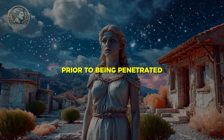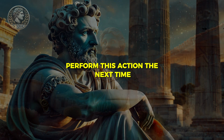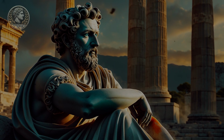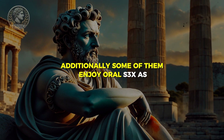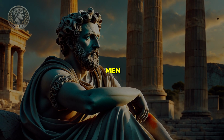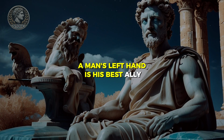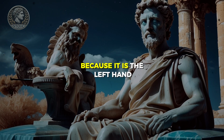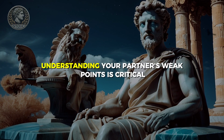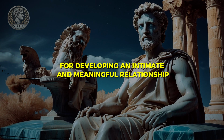Prior to being penetrated, many women enjoy having their breasts caressed. Perform this action the next time you are in the company of a woman, and you will observe the extent to which she admires you. Additionally, some of them enjoy oral sex as foreplay. Although the most effective weapon in the conflict between men and women is women's sexuality, a man's left hand is his best ally in that situation, because it is the left hand that those with the most expertise are most adept at using. Understanding your partner's weak points is critical for developing an intimate and meaningful relationship.